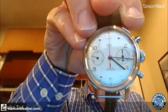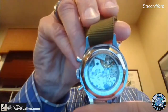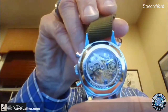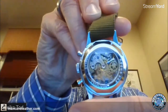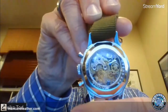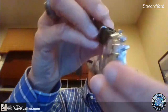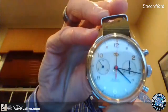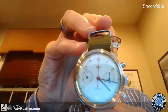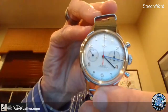Now this one, and then of course you have a real pretty movement in the back. The blued screws are not heat blued; they're chemically blued. This whole thing is not an expensive watch to make, and of course where it's being made in China, the labor isn't very expensive. But the cool thing about this one is what is called the Star Trek logo. It looks just like one of the more recent Star Treks. This is actually the 1963.